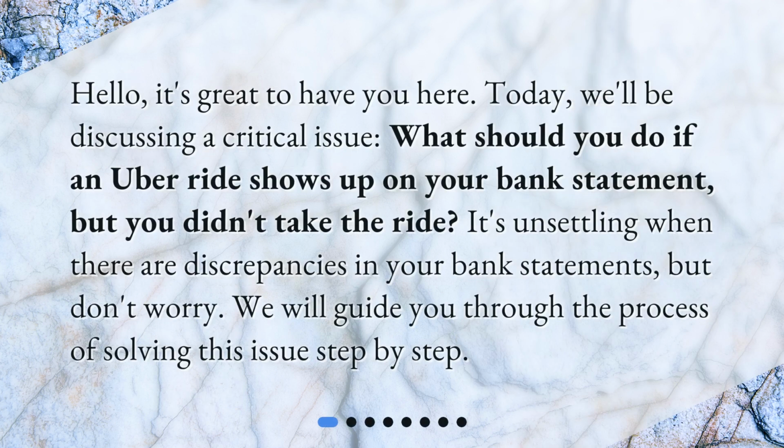Today, we'll be discussing a critical issue. What should you do if an Uber ride shows up on your bank statement, but you didn't take the ride? It's unsettling when there are discrepancies in your bank statements, but don't worry. We will guide you through the process of solving this issue step by step.